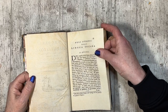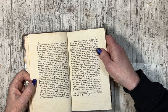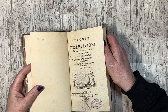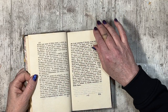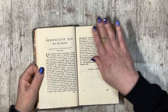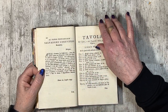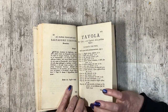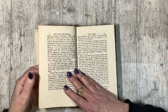It's just this really nice paper, and I don't know what language it's in. I think it's from Italy, so it's probably Italian. Doesn't really matter, it's just lovely, I absolutely love it. I don't know if this is rag paper, it's got ridges on it. But yeah, really like it.